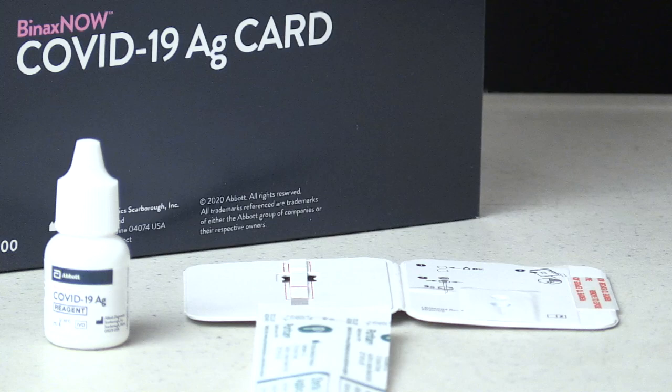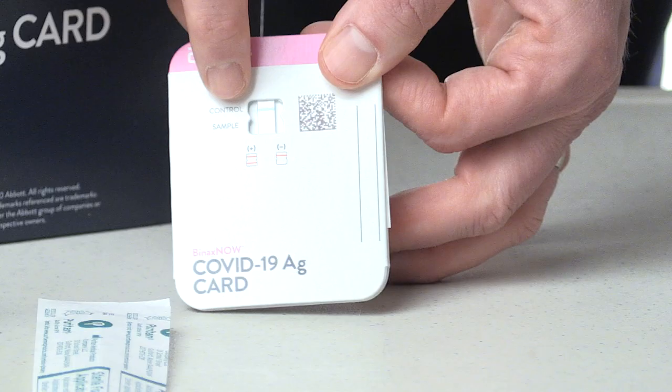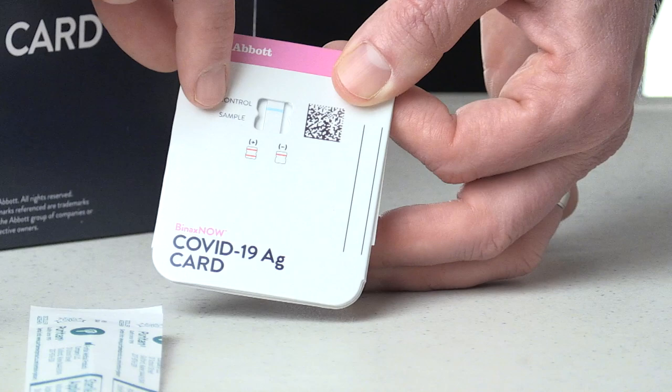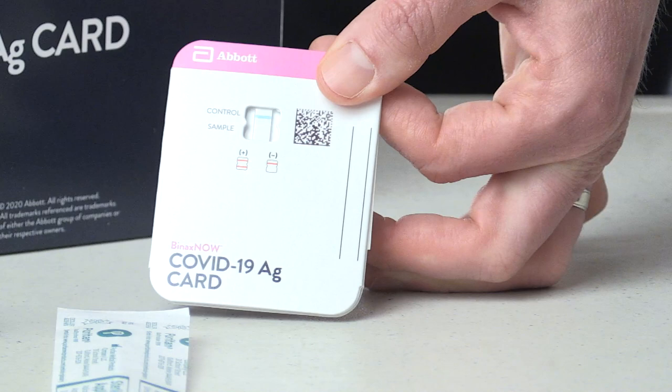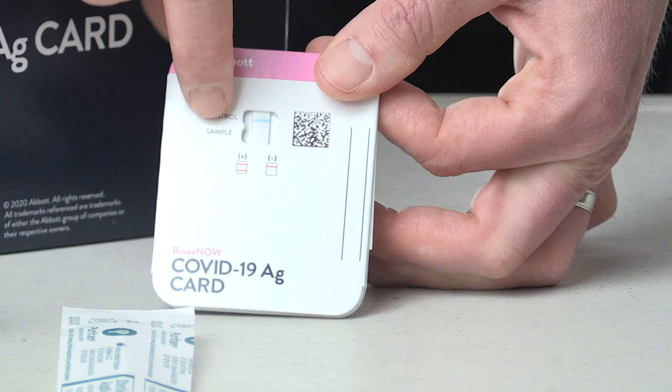Once you put the swab in there, you'll spin it three times to the right. And then you'll peel this off, close it up, and you wait 15 minutes. You have to wait 15 minutes to read the results. If this line right here, the control line, turns pink, and the sample line, there's nothing there, that's a negative. If the control line turns pink and the sample line turns pink, that's a positive. If this control line does not change colors and it stays blue, that's an invalid test and you'll have to redo it.